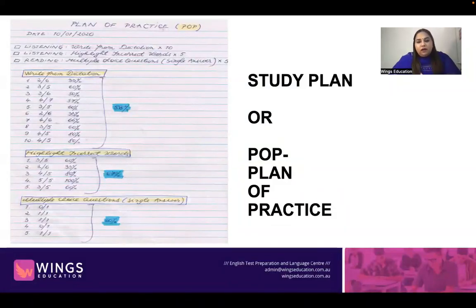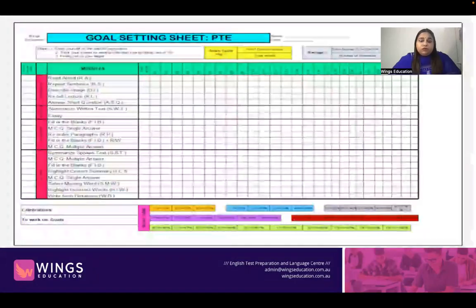You are definitely with us because you trust us. You have paid us your money. You need to follow the guidelines that we are giving you, because that's the only way to pass the test. Never think that your plan of practice is better than what the teacher is saying. So don't doubt us. We are definitely going to help you in getting your scores. So follow your plan of practice and make sure you always get it marked. You always get it reviewed from your trainer, and always get the feedback from your trainers after doing.